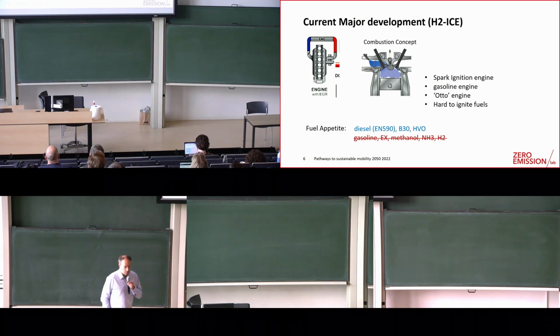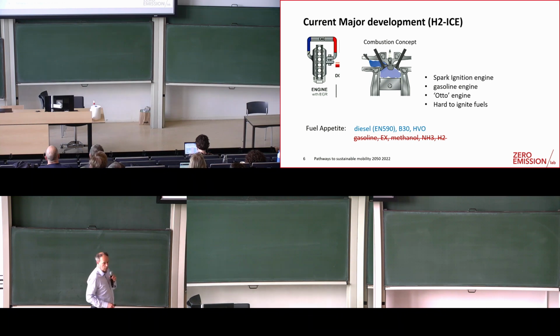So you need to change the concept. And that's what's happening right now. Probably you need to change it to what we call a spark ignition engine. So you have a spark that ignites the mixture that you've put in early on in the compression phase. That means that your fuel, because you already put it in way before your piston is at top dead center, needs to be hard to ignite. Hence we cannot use diesels or HVO or whatever you might think of in that range of products.